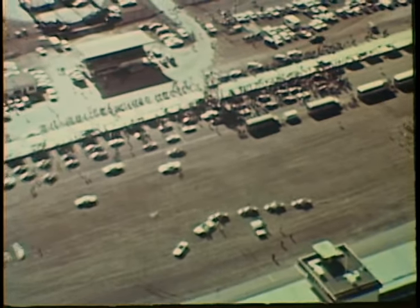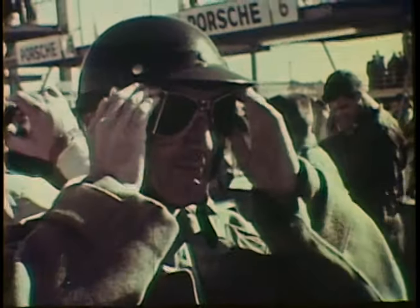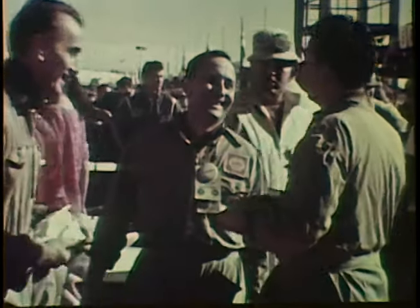Whatever remains unanswered in practice will be resolved between 10 in the morning and sometime that night on race day. 43 cars, 29 from Europe and 14 from America, will start the 2,000-kilometer Daytona Continental, the longest race on the North American continent. 43 drivers, speaking many different languages, will drive them.